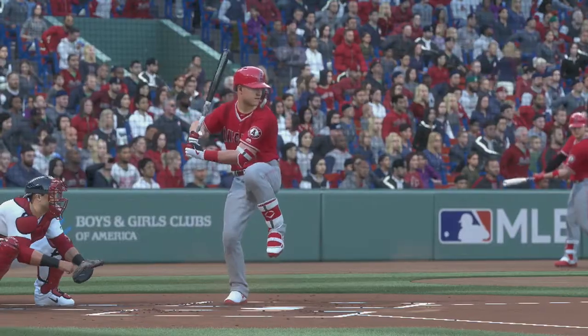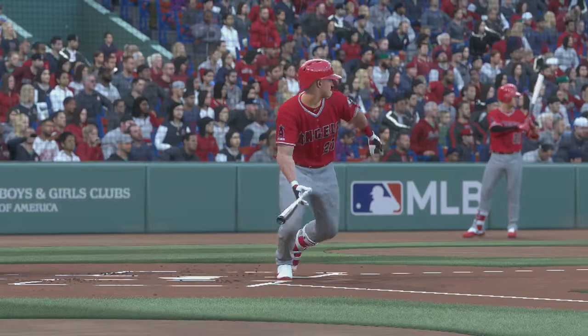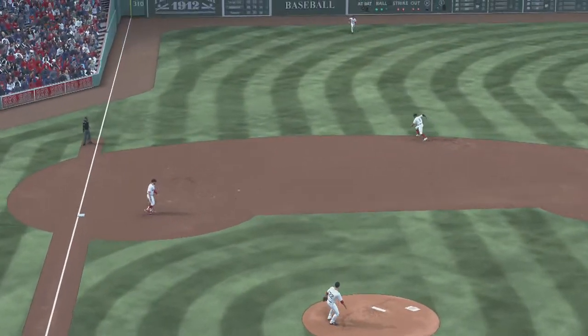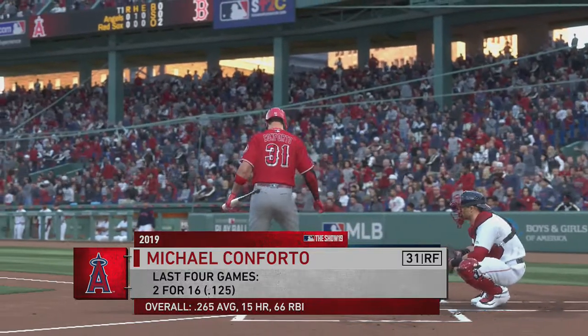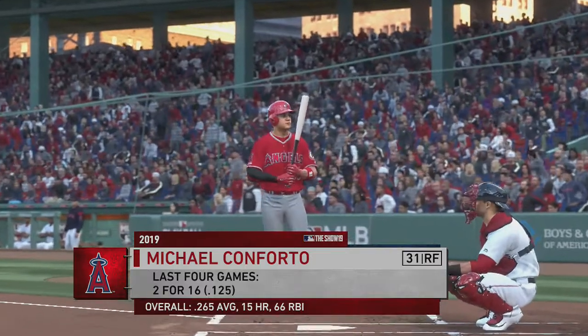Hey, there's a nice knock by the 3-hole hitter. I know there's 2 outs, but they always say with your man coming up, the number 4-hole monster, as soon as he steps in the batter's box, there's a runner in scoring position. Into the box now, Michael Conforto, and he's hoping to get things going at the plate. It's been a bit of a struggle for him in recent games.